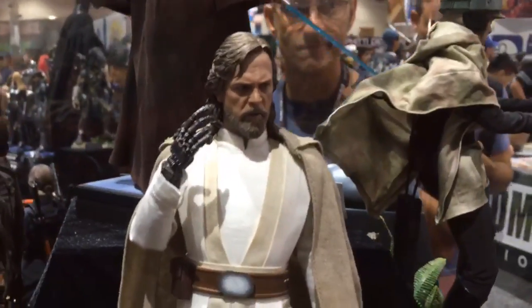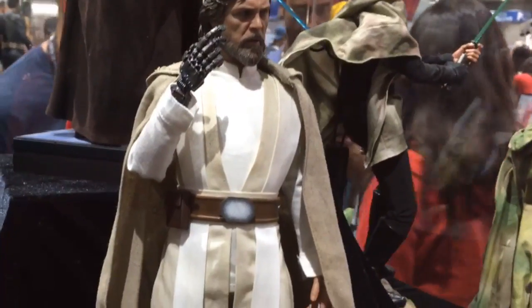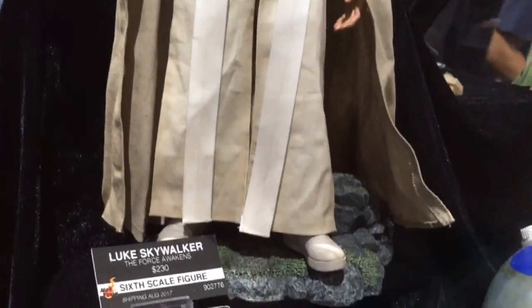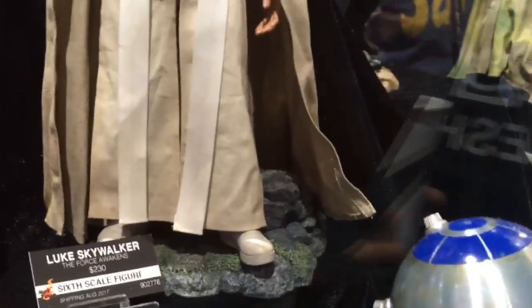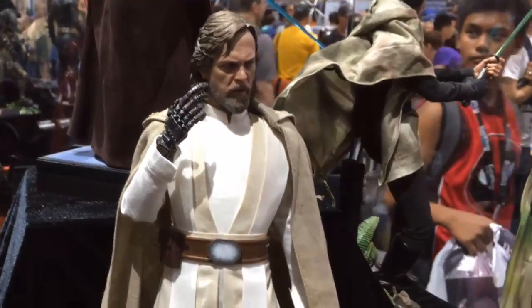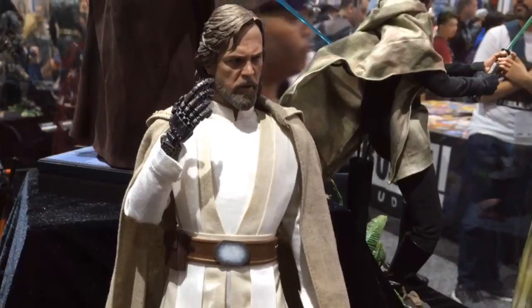So this is Luke Skywalker from The Force Awakens, and we are so excited to see him again in The Last Jedi. So excited to see it. How many times have we replayed all the trailers? I've seriously gone on information freeze. Information freeze. Do we know the name of the planet that he's on? I'm not gonna look it up.